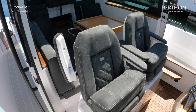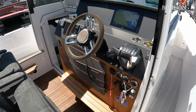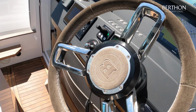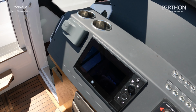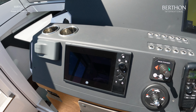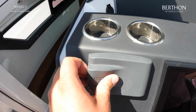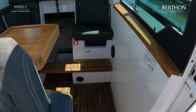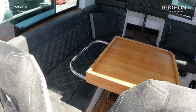Just looking in the cockpit here, you've got the single Garmin plotter, the twin Mercury throttles. That's the Brabus wheel I was talking about. Mercury management system. You've got your Side-Power bow thruster, and you've got your tabs all on your right hand side. Got a Fusion MS system there, a few speakers in the cockpit here and the dining area, a speaker down below in the aft cabin and a speaker in the front cabin. We've also got speakers up at the bow.